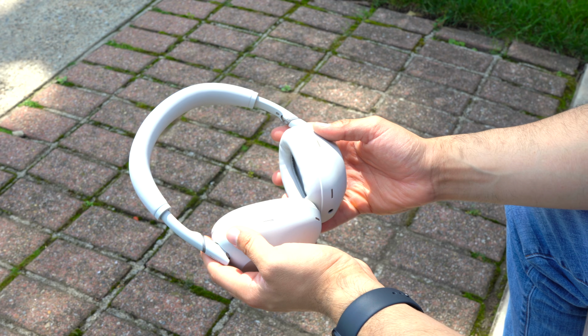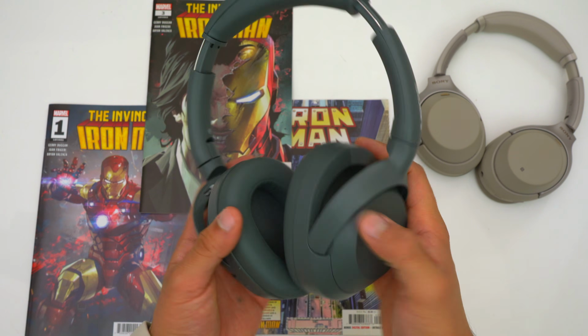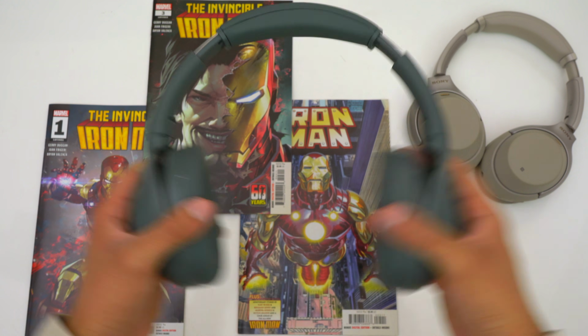Now, when it comes to fit, both of these headphones fit well, but they do fit a little differently. Now, when it comes to clamping force, both of these headphones have a neutral amount of clamping force, but more importantly, both of these headphones are Big Hat approved, and even if you like to wear hats, they both will have you covered. However, the ULT Wears are a little looser than the XM6s.